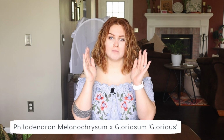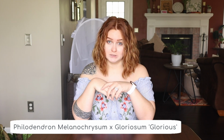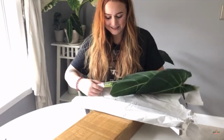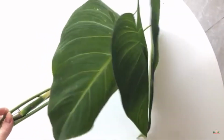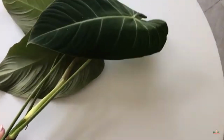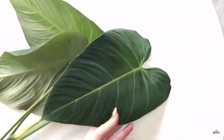We're going to start off with the plants that I got from Laksa Plant Seller back in April. We're going to start with my Philodendron Glorious, which is Melanochrysum crossed with Gloriosum. When this plant arrived to me, it had 3 fully mature and hardened off leaves and 1 growth tip that was about to unfurl. It arrived in basically perfect condition, no yellow leaves, nothing like that, and it appeared great. And it transitioned very well to my house. It has all 3 leaves that it came with when it arrived.